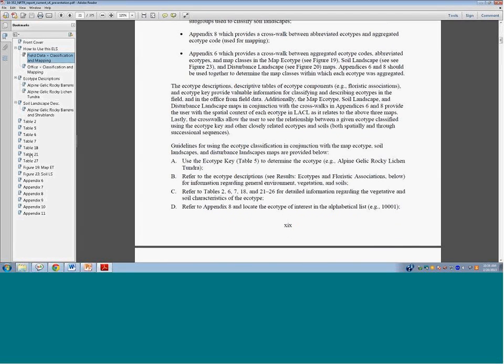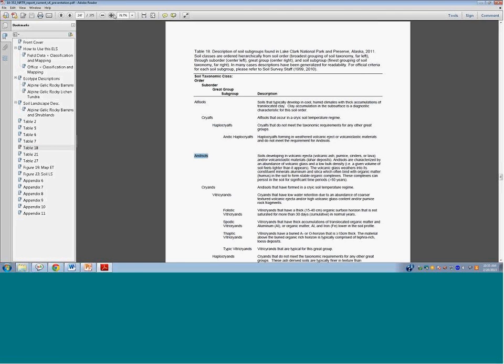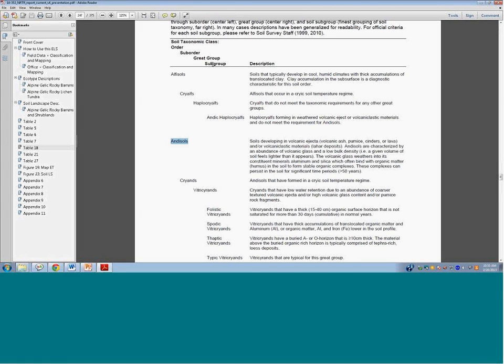Table 18. There's a section in each that describes the different soil subgroups, and this table gives descriptions of the subgroups, and it's hierarchical in nature. So it starts with the soil order, so andisols. Let me zoom in here, for instance, and then go on through suborder, the great group, and the subgroup. So this is just getting finer detail of classification.